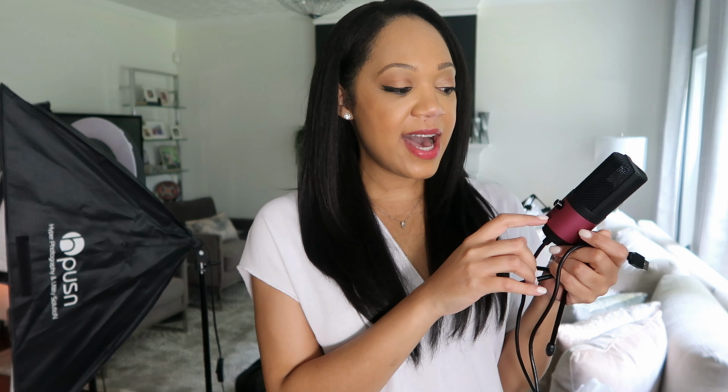It's a USB mic, so you simply plug it right into your computer, and then when you're setting up your audio, it will be listed there. This is called a Fifine. So Fifine will be listed there. You select that as your microphone choice, and you're ready to go. That's it. So easy to use.